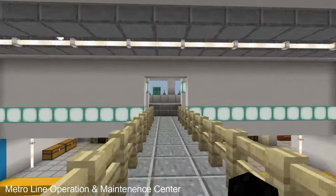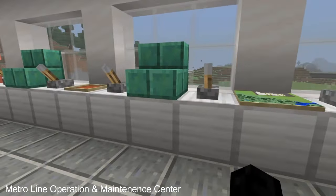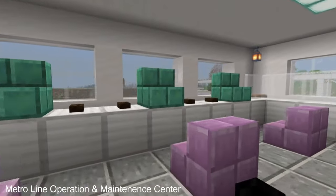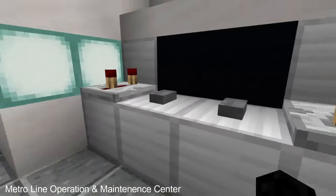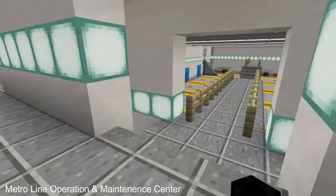So high frequency. Entering this room now, this is of course the main control center where all the magic takes place. This machine is, in case the system goes haywire, what will be used to manually control the whole system. And that's it.